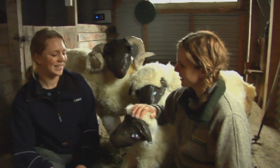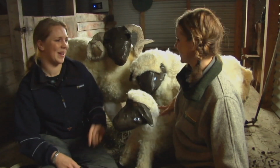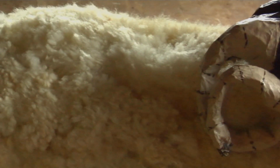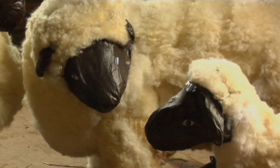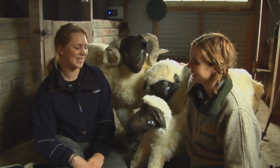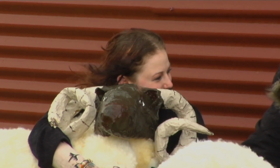Do they have names? Yes, this is Lamb Chops, Buttercup and Rambo. Rambo. And if you have a look here, you can see Rambo's beautiful big horns, and of course he's a great representation of the original sheep that were here, which were merino sheep. Do you think they'll be happy here in their new place? Yes, very happy in this environment indeed. I think so too.